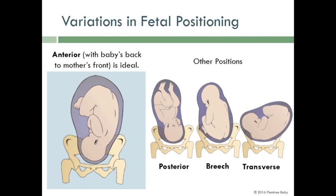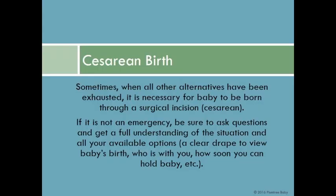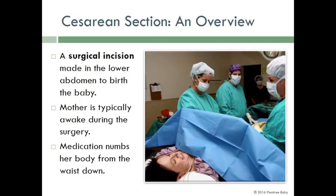Breech, which is butt or foot first, or transverse, which is sideways, are both positions that need to be delivered by cesarean. So with cesarean birth, sometimes you'll go into delivery knowing you're going to have a cesarean, and sometimes it is a not planned mode of delivery. But we will talk about it, so in the case that this happens, you're more prepared.